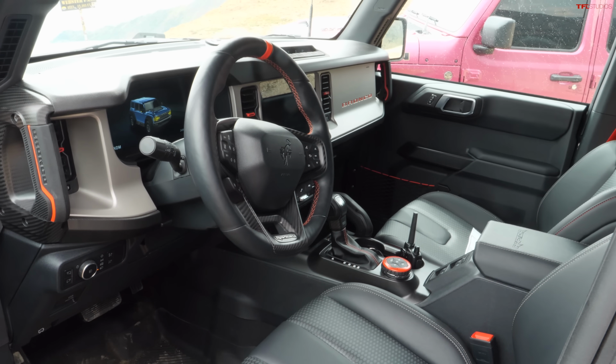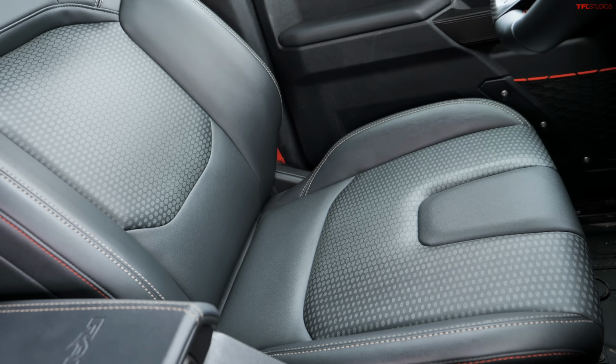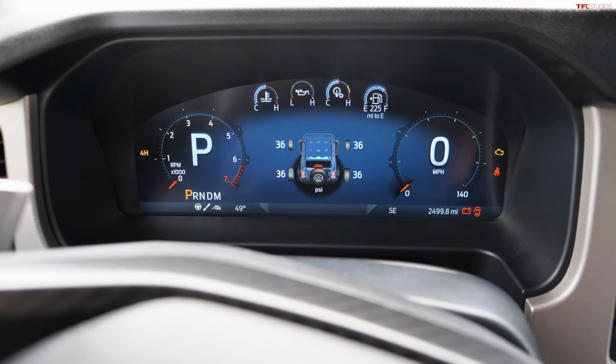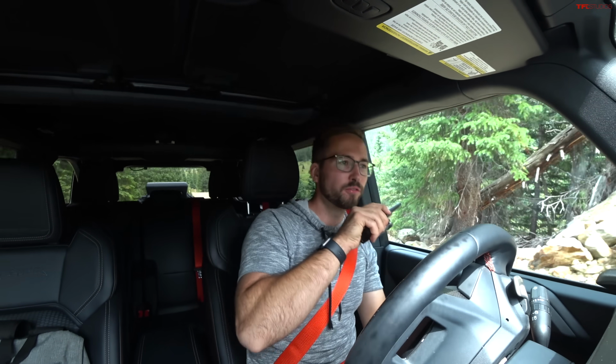It's kind of mixed for me. So the Bronco definitely has nicer seats. They're more comfortable, and they hold you in place quite a bit better because of how aggressive these bolsters are. Infotainment screen's a lot bigger. It's got that big 12-inch display, so the camera view's better, and the digital gauge cluster's pretty cool. But the Jeep interior is just so charming because it has this kind of retro feel to it that the Bronco just doesn't seem to capture.